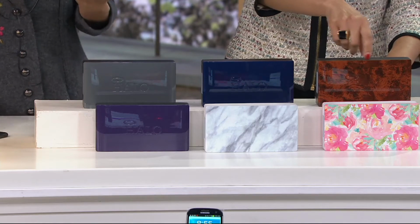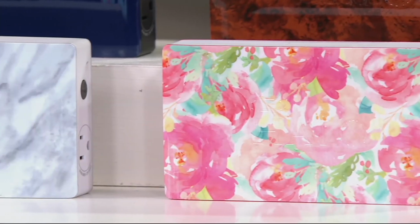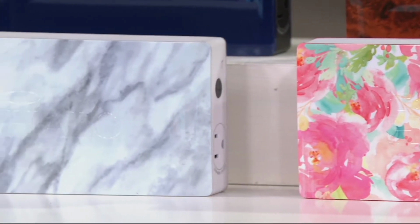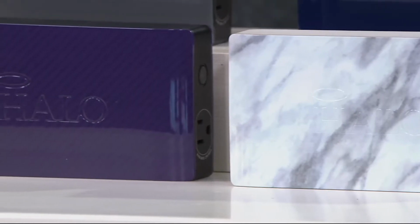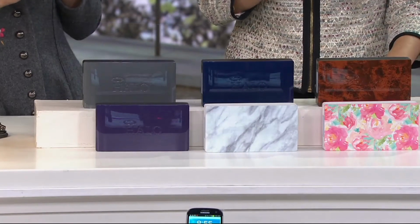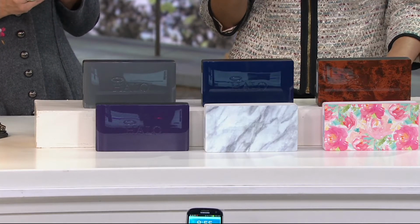Looks like that burl wood, very expensive, like a car interior. Pink floral, followed by white marble. And then your last option will be the purple graphite. It comes with all your accessories, including the mini jumper cables and the car charger, which is almost $25 just for that additional accessory.